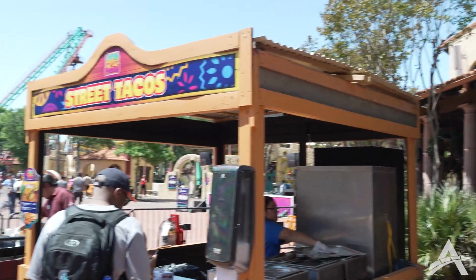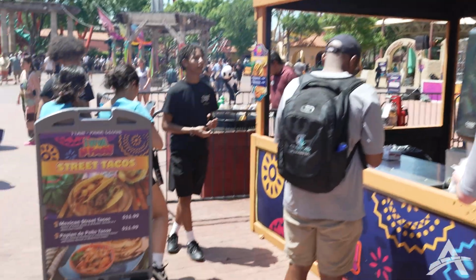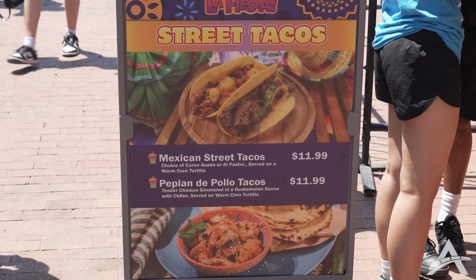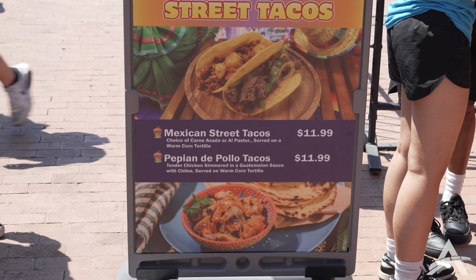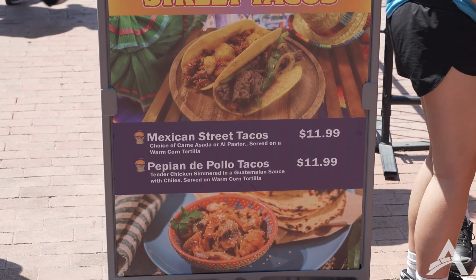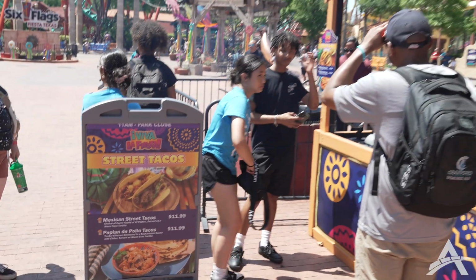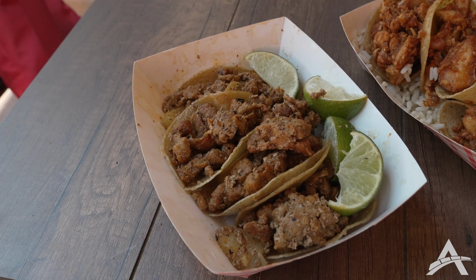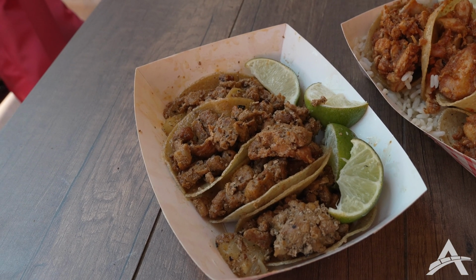And right next to the boysenberry booth, you run into the street tacos booth, which is kind of a returning favorite. But here you can grab Mexican street tacos or the Pepion de Pollo tacos. Very delicious, and they do cook them fresh out here. Next up on our food adventure, we got some street tacos.